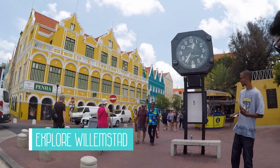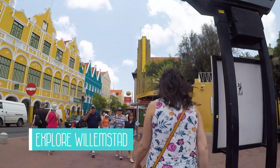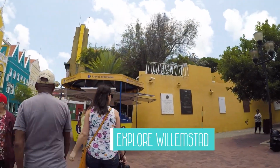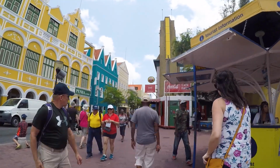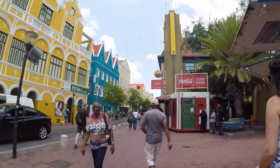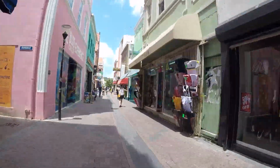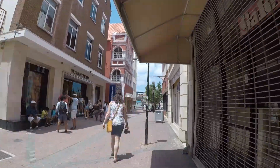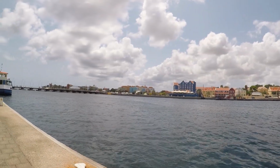If you're in Curaçao, you need to explore the charming capital city of Willemstad. It has an old town center that is actually a UNESCO World Heritage Site and pastel-colored colonial buildings that make you feel like you're in Amsterdam. Here you can find shops of all kinds for souvenirs, clothing, shoes, and pretty much anything you need. There are also plenty of restaurants in the area as well, and some of them have beautiful waterfront views.